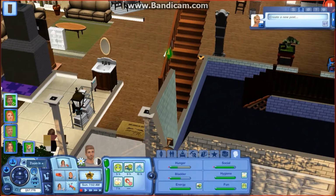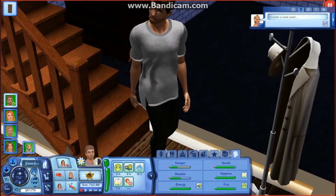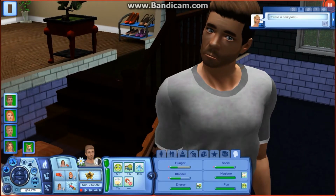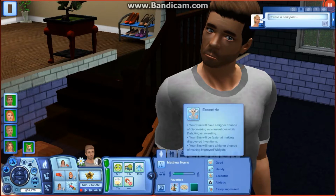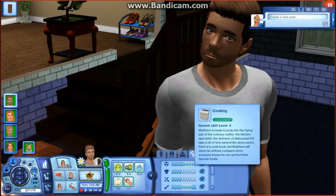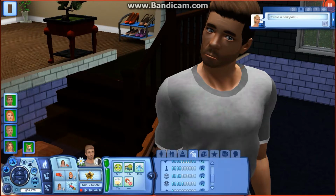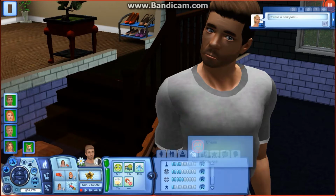And then if we go on into The Sims, we can show you Matt first, because he is the main Norris of this family. He was Isabella and Kenny's kid, so here he is. Water wrinkles. He ages up in 23 days, and you guys know all of this stuff already. If you haven't, go and watch some other videos, but he is currently level 7 in the military career. For his skills, he's mastered athletic, level 4 cooking, level 4 gardening, mastered the handiness skill, level 4 logic, level 1 martial arts. And that's it for his skills.